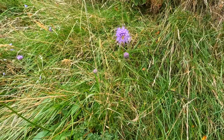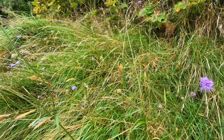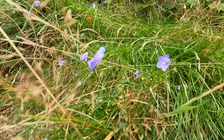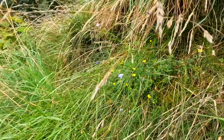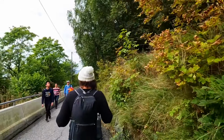And purple flowers. Oh, look, there's some sort of bug. And then there's these flowers, which are the same color, but definitely different. See that? And those are different yellow flowers. So, Norway is in bloom.